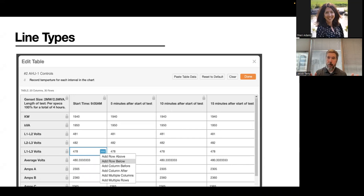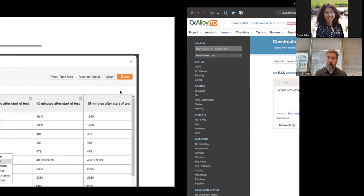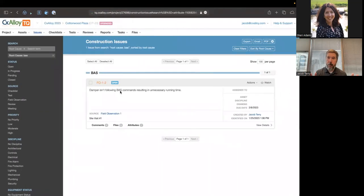So that's our line types. Now, I want to circle back around to what I was mentioning with attributes. It's not enough, in our opinion, just to put this functionality out there. It needs to work within the ecosystem of what the application itself makes possible.